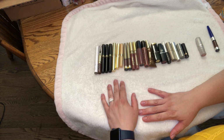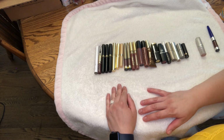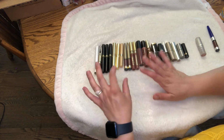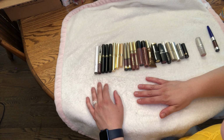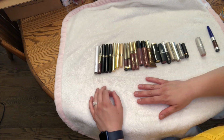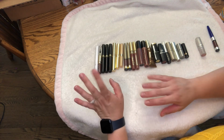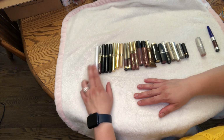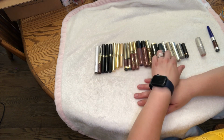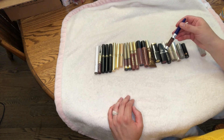Okay. I hope this angle is okay. I don't know if it is or not. I always get a little nervous when I have to face the camera downward, but hopefully you can see. Okay, the camera's on. Here are all of my brown lipsticks. Some of them are more brown than others, but I think there are 22 here. 2, 4, 6, 8, 10... Yeah, 22. Here's the lipstick we are trying to dupe.